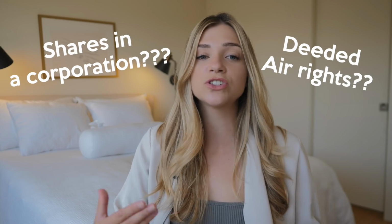I know co-ops, it's weird to wrap your head around, like you're buying shares, you're not buying the air rights, but the ownership is basically the same when you're actually just living your life. You get to occupy your unit, you can make changes to it, you're using the common spaces. The real differences in co-ops versus condos is the lifestyle itself.